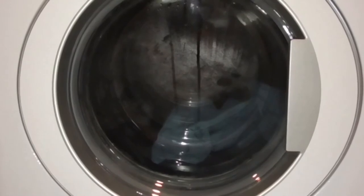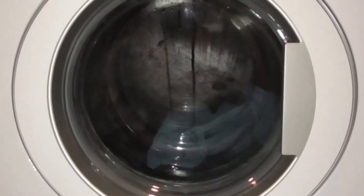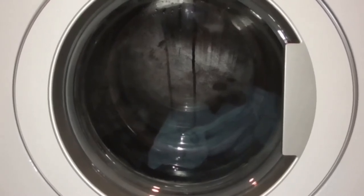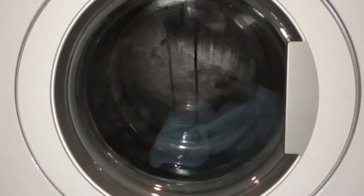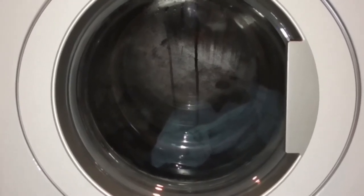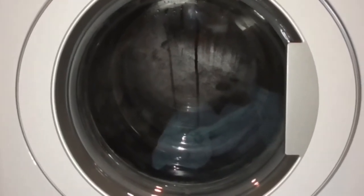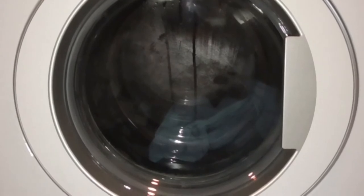I had to set the program to Dogwash 40, and then it came up as 1000 spin. It automatically came up as 1000 anyway, so I just have to put it up to 1200 anyway.